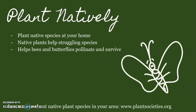Plant natively. You can plant species at your home that are native to the area. This will increase pollination with bees and butterflies and help them survive. This could be food for smaller animals or bugs. And it helps plant species as well, and it helps get rid of invasive species which shouldn't be there and grow the population of plants that should be there.